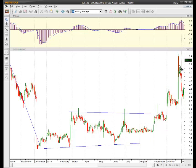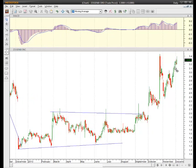And from there, it rallied all the way up above 340. That's around $1.85 or so, all the way up to 340. And it looks like it's about to test that high again for another potential breakout.